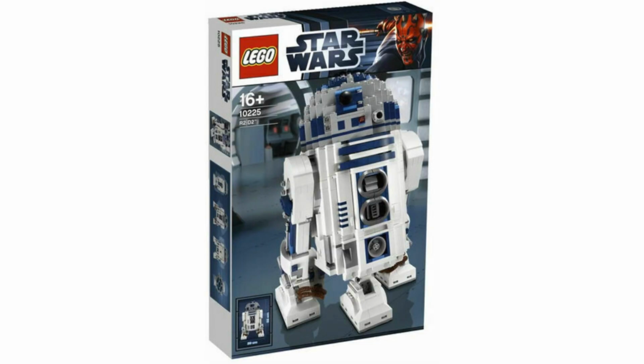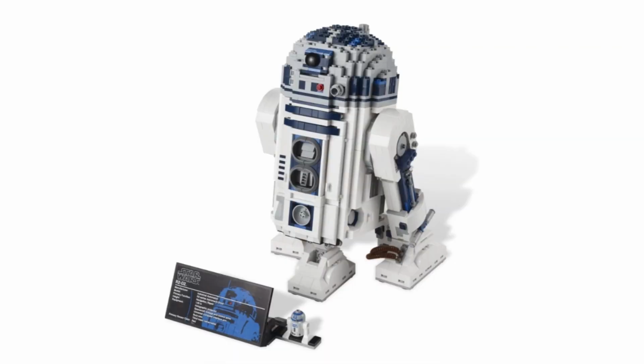Now, I have been talking about this a little bit. This is going to be a $200 set. I've been saying forever that it wasn't going to be a gunship. I thought a gunship for $350 was too much. But yeah, so this is going to be great.